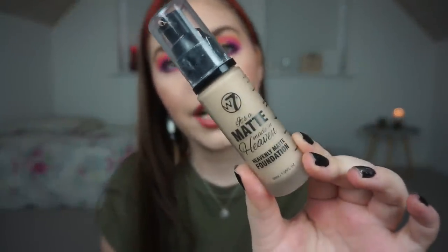It is the W7 Matte Made in Heaven foundation. This one right here, I don't like this on its own, and that is why I mix in an illuminator, because this is a very, very matte foundation, and it makes it dewy, which is not my favorite, but I like that more than a matte foundation, because this foundation looks very cakey if you just slap it on without anything underneath as an illuminating thing. I've just realized I am not a fan of a matte foundation, so that is a positive thing. So I'm definitely a certain foundation girl.